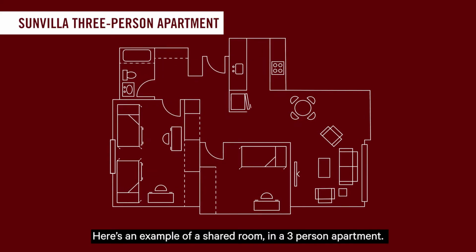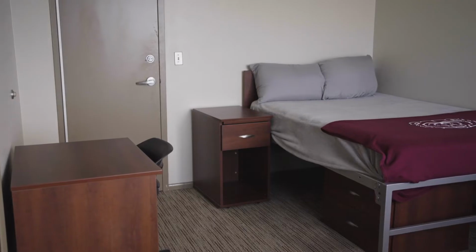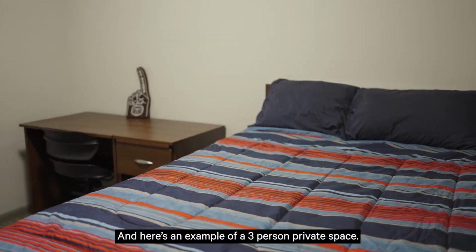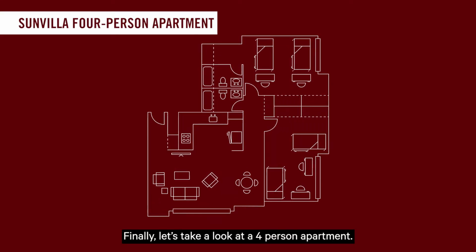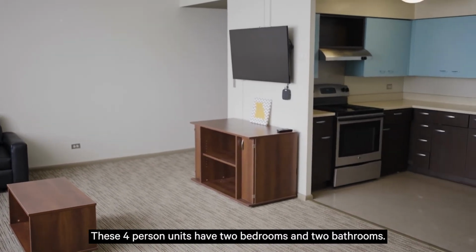Here is an example of a shared room in a 3-person apartment. And here is an example of a 3-person private space. 3-person units have 1 bathroom. Finally, let's take a look at a 4-person apartment. These 4-person units have 2 bedrooms and 2 bathrooms.